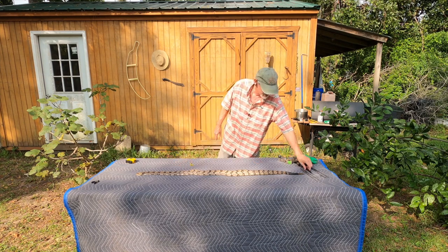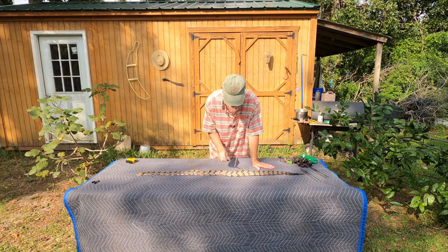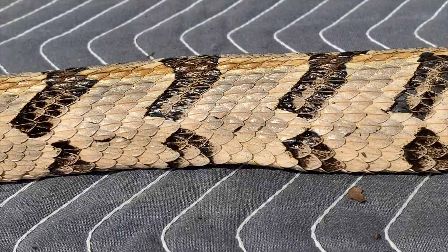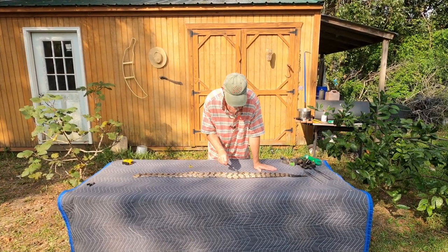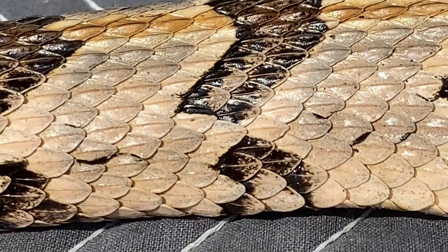Another thing to notice about these rattlesnakes are the scales. They're heavily keeled, which means they actually have a midline down each scale. This species is considered to be heavily keeled because this line is quite obvious when you look at each individual scale.